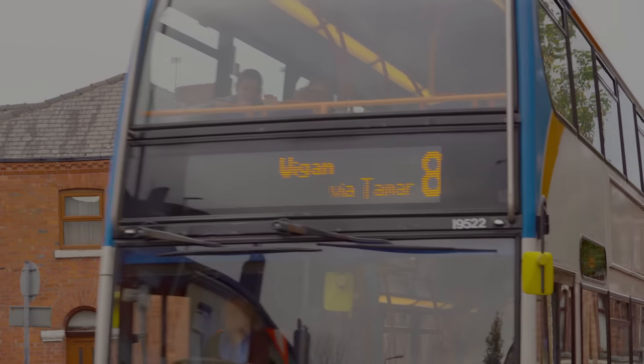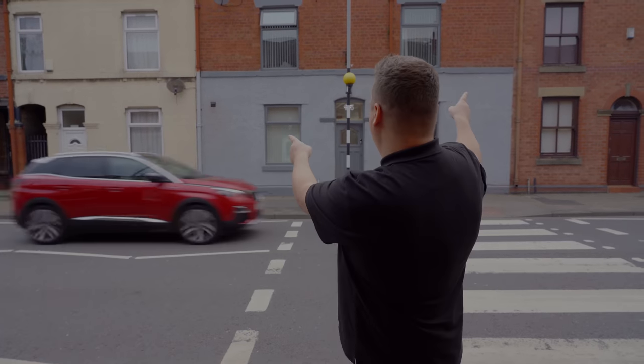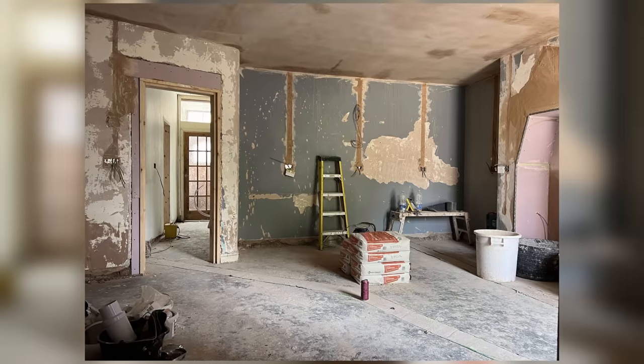I'm standing right now in Wigan. How do you get rich in property investment? What you do is you buy the worst house on the best street and you buy the biggest house. So this house right here is one of the biggest houses in the street. It was an absolute wreck.